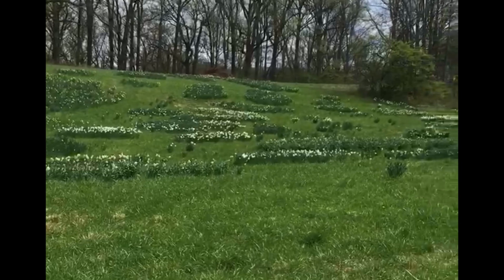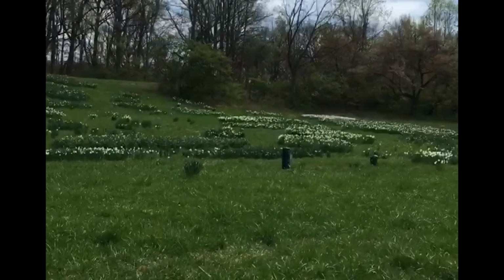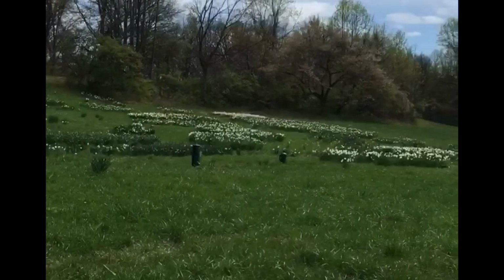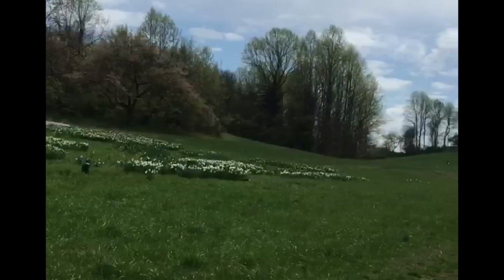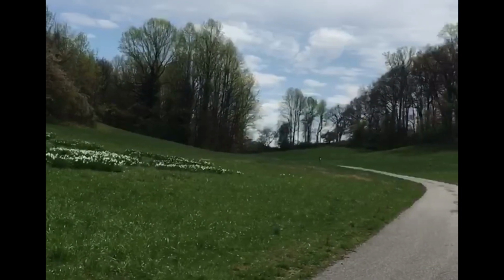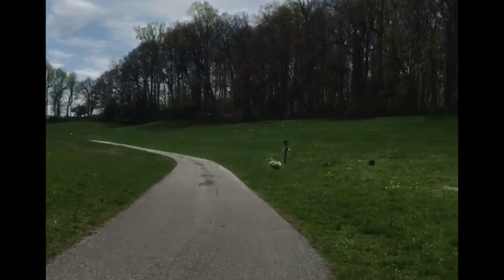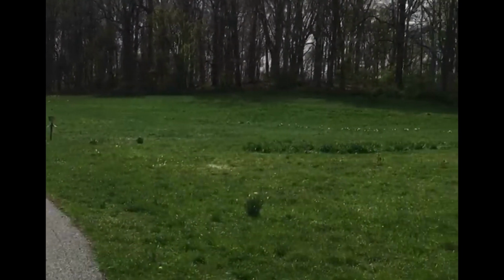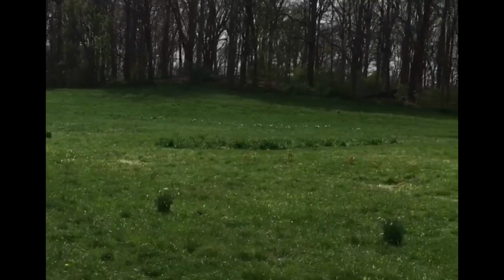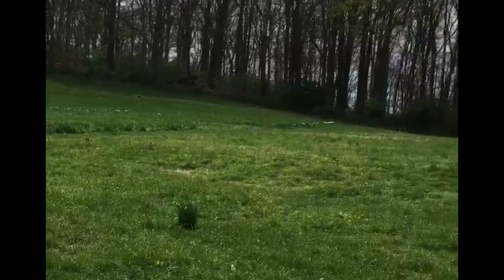I'll end my little journey with you today talking about the cutting garden. This is an area that still hosts daffodils, and some peonies are coming up, some later flowers emerging. And this is where H.F. du Pont had fields where he would cut flowers for his displays within the house and arrangements.